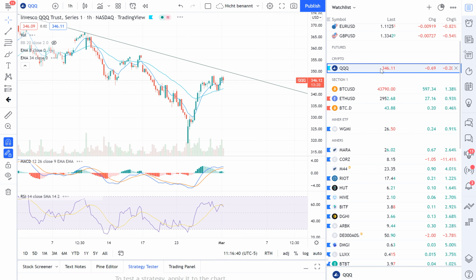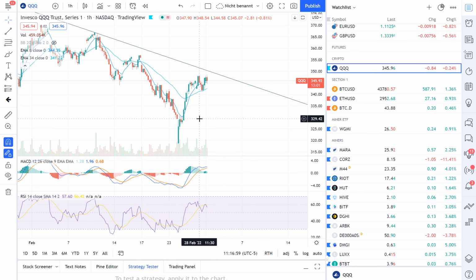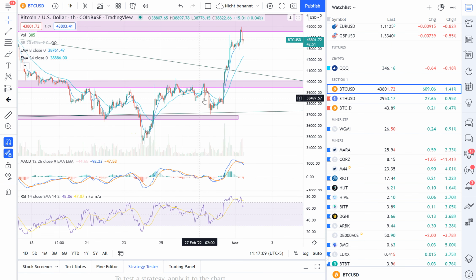What are the indices doing? The Nasdaq is a little bit in red today, but not that big. Oil is up big today because of the war in Ukraine. Yeah, so it should be interesting for the coming days and weeks where this market is going, because I think no one knows this right now. But strong sign from Bitcoin so far.